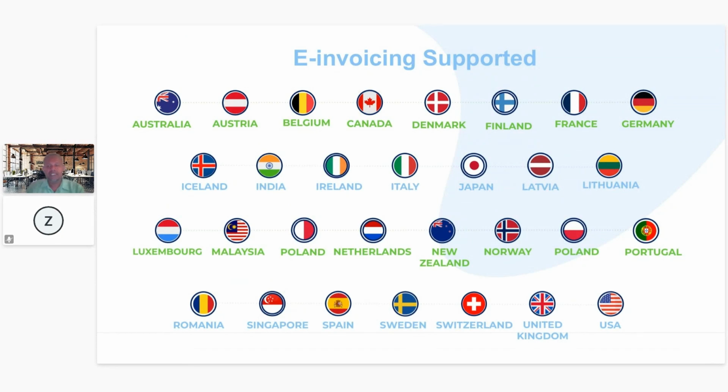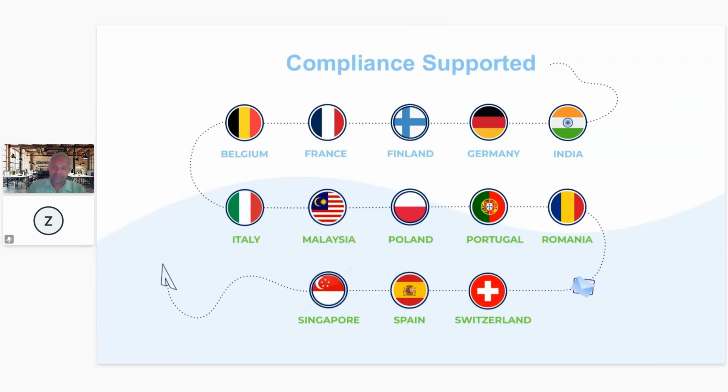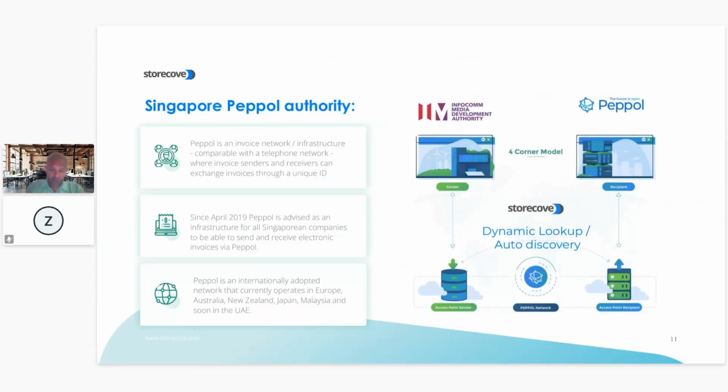Having said that, at the moment Storecove covers quite a large set of countries across the world. Some of these countries are listed here. This is not a definitive list. It's an ever-growing list, and we keep adding more and more countries. Our development team is quite busy ensuring we have our footprint across the world. We also support compliance countries, including Europe and Asia, like Malaysia, Singapore, India, and a few other countries. So we not only do e-invoicing, which is the exchange of invoices between two trading parties, but we also support compliance-related invoices, for instance mandate countries, post-reporting, hard clearance, and so on.